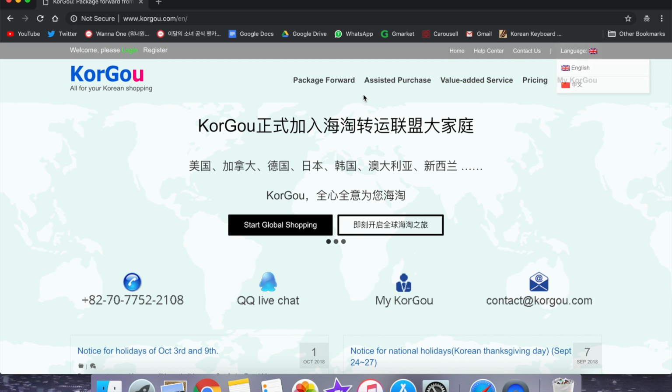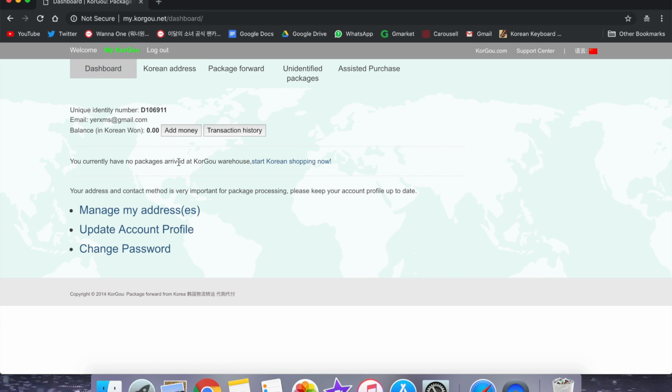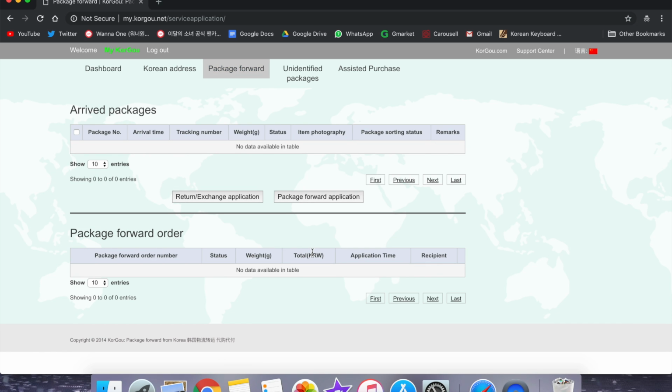It's pretty simple. You just provide the seller with your Korean address. Remember, Korean. And this one doesn't really matter in my opinion; I've shipped stuff without that. Your name, your mobile number, and the most important thing is this. Forward them. You check whether it's arrived. If it's arrived, it will say forward your package now. But yeah, you forward it, choose the option you want, pay for it, and you get your package.